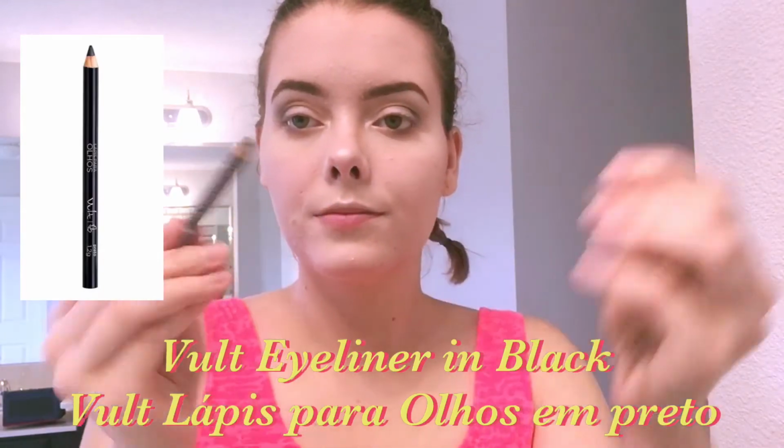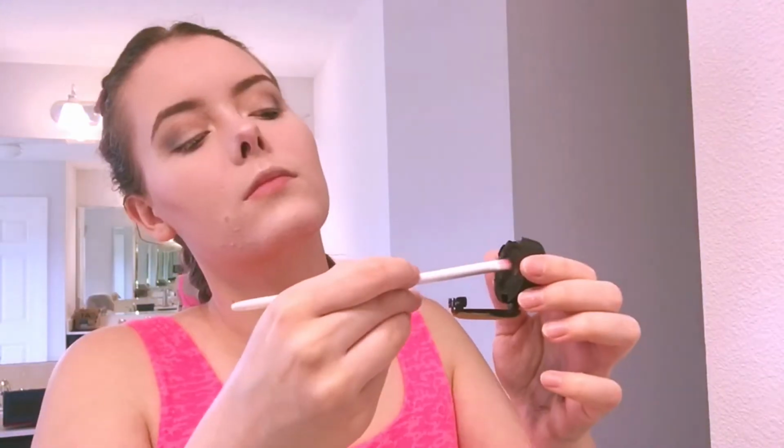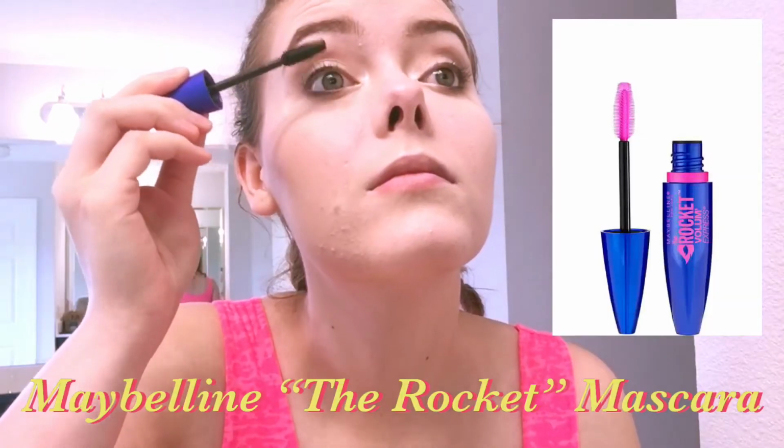Using this Brazilian eyeliner in black, you can just use any eyeliner at all. I'll put some on my eyes on a place that I forgot how you call it in English. And then I'll get this eyeliner brush and go over my eyes with that using a black eyeshadow because I'm afraid to use eyeliner. Now on to mascara.